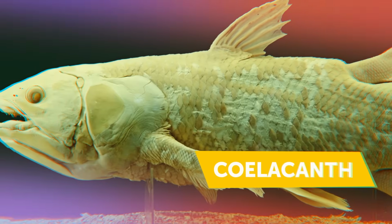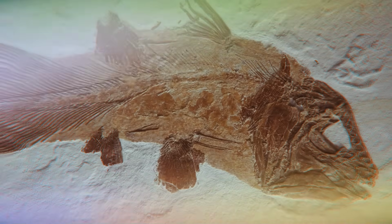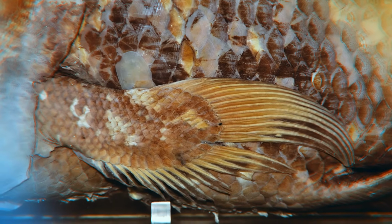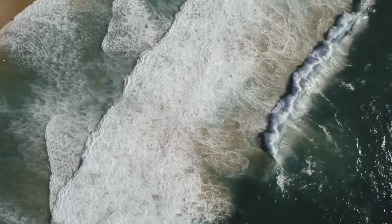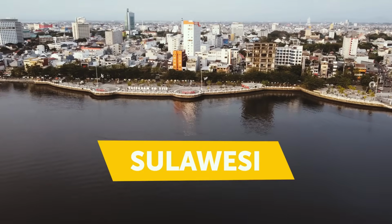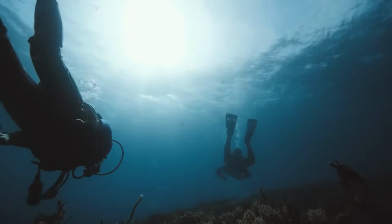Meanwhile, the coelacanth, this massive-looking fish, comes from a lineage that's been around for over 300 million years. We thought they didn't exist anymore until 1938, that is, when a live coelacanth was found again. Since then, they've been roaming the waters of the east coast of Africa and the waters of Sulawesi, Indonesia. Man, I wouldn't want to go for a swim and meet one of these fellas face to face.